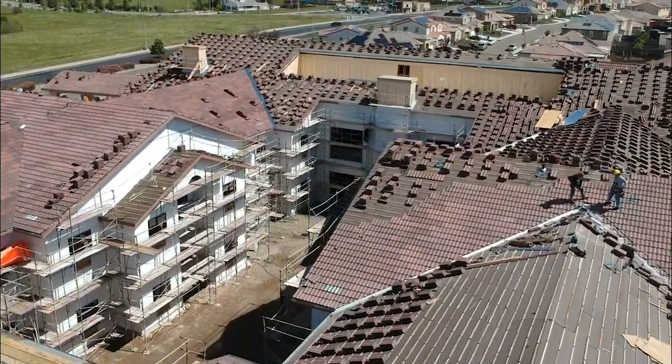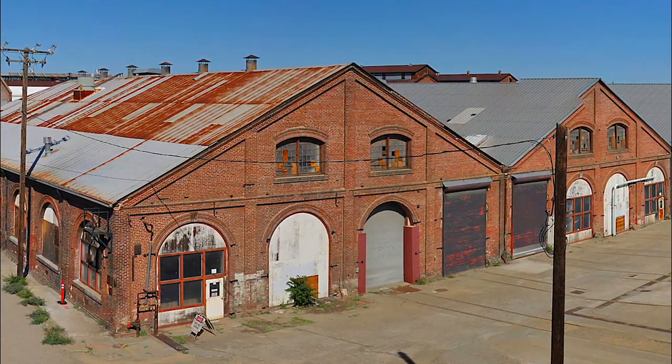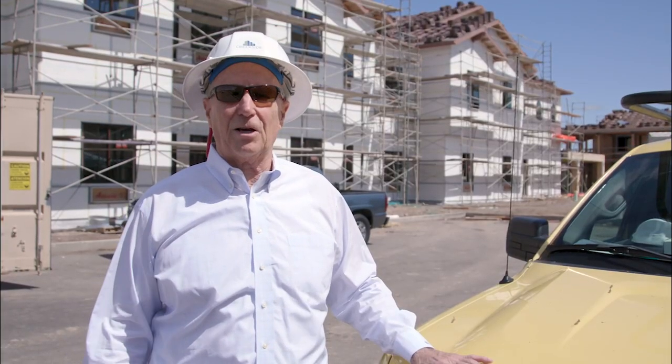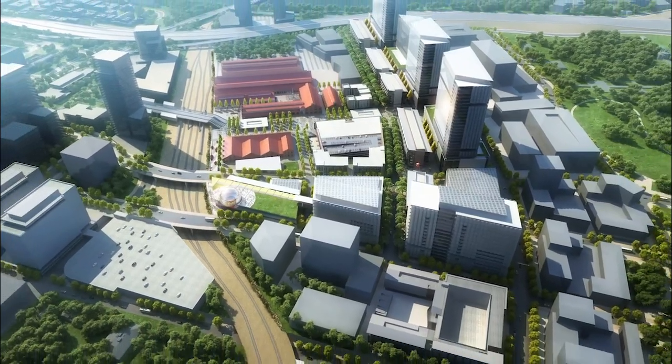We've just got very little left, a few pieces here and there, but the next project is the downtown Railyards, which is the old UP Railyards in downtown Sacramento. That'll be almost equivalent to this, only vertical, right next to the rail line that goes all the way into San Francisco and over to the East Coast.